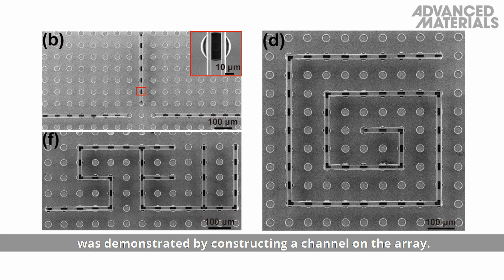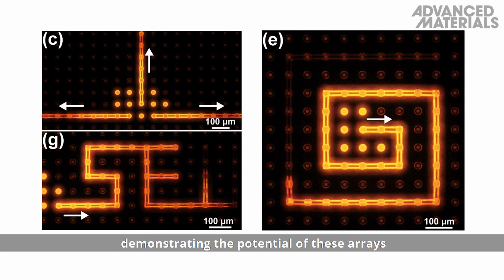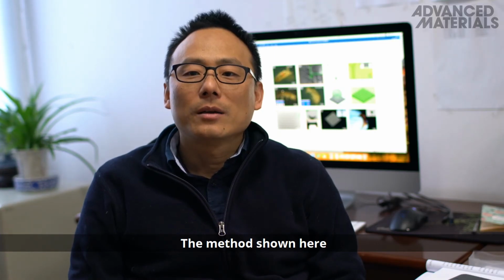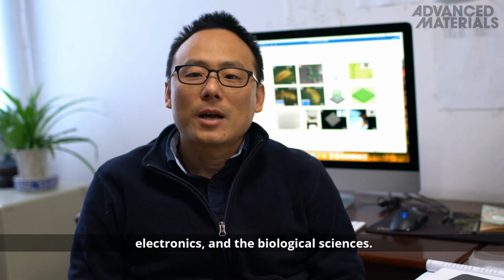Directional liquid flow was demonstrated by constructing a channel on the array. The droplet of R6G dyed ethanol was drawn along the parallel walls of the channel by capillary force, without spreading, demonstrating the potential of these arrays for functional applications. The method shown here can find a number of applications in microfluidics, electronics, and biological sciences.